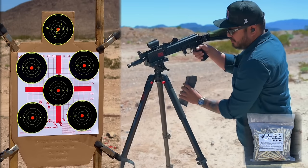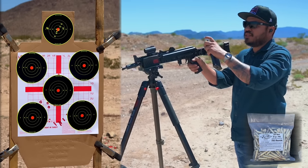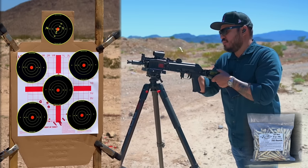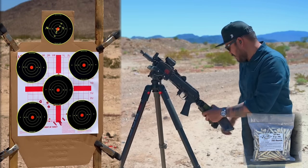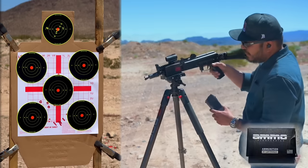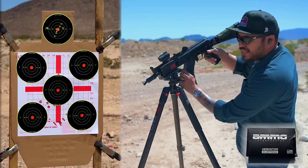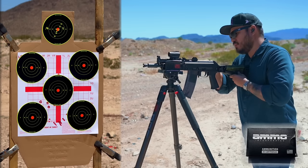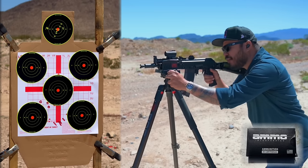I will say, dude, shooting this, the dot comes right back to zero, like right back where I was shooting, which is awesome. All right, let's switch it up now. Next up is going to be some Ammo Inc. 69 grain boat tail hollow points. Going to shoot the top left.